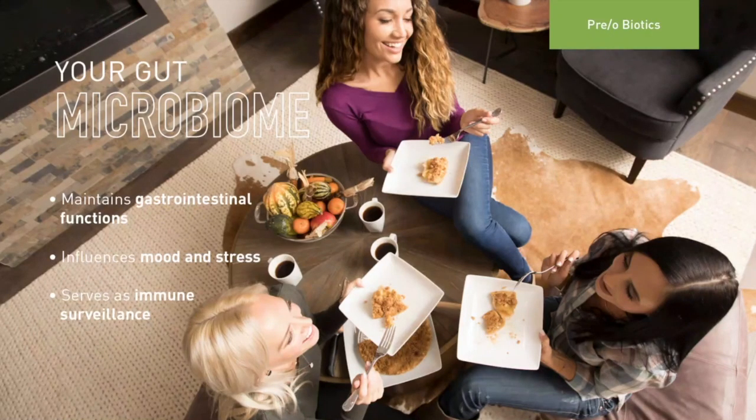So in the simplest sense, the microbiome is there for gastrointestinal functions, right? So digestion and absorption of nutrients. These bacteria do play a role in that as well. They help break down some of the foods, and in fact, some of your vitamins are actually manufactured by these bacteria. We already talked about the mood and stress one, and the immune system is one that bears a little bit more attention.